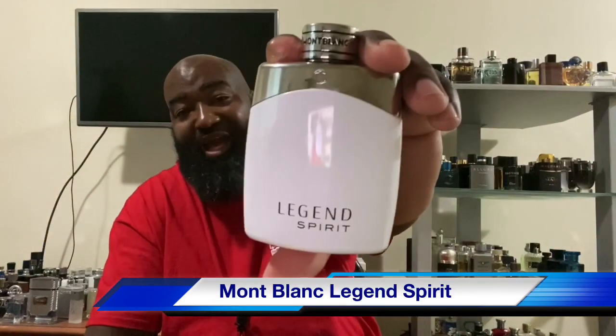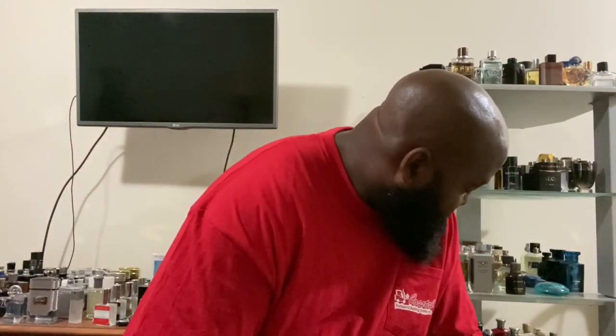Now, the one I was mentioning I don't care for much is Legend. The only reason is because I like the scent profile, but in my personal opinion, the one from Homme, what is the name of it? The gold one. I can't remember the name of it, but the gold one that they have is far superior. It's more metallic, but it lasts a whole heck of a lot longer than Mont Blanc Legend does.